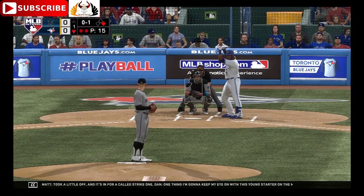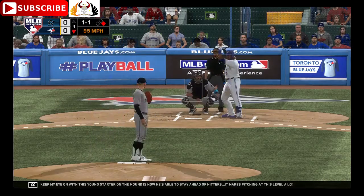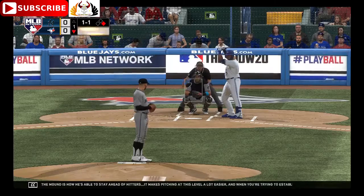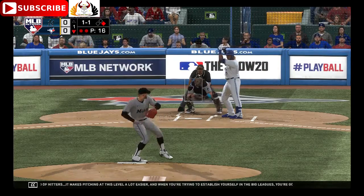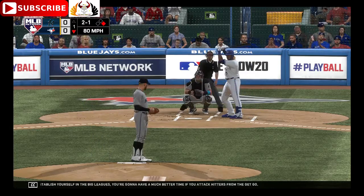One thing I'm going to keep my eye on with this young starter on the mound is how he's able to stay ahead of hitters. It makes pitching at this level a lot easier. And when you're trying to establish yourself in the big leagues, you're going to have a much better time doing that if you attack hitters from the get-go.